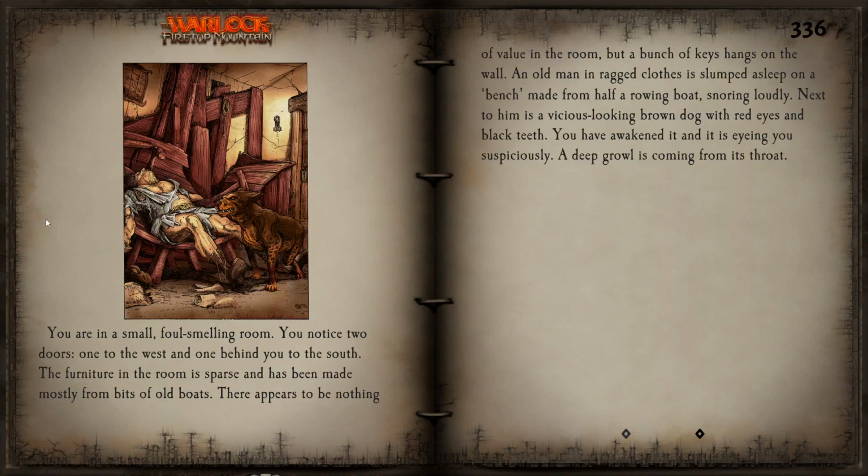We are in a small, foul-smelling room. We notice two doors, one to the west and the one behind us to the south, the one we entered just now. The furniture in the room is sparse and has been made mostly from bits of old boats. There appears to be nothing of value in the room, but a bunch of keys hangs on the wall. An old man in ragged clothes is slumped asleep on a bench made from half a rowing boat, snoring loudly. Next to him is a vicious-looking brown dog with red eyes and black teeth. We have awakened it, and it is eyeing us suspiciously. A deep growl is coming from its throat.